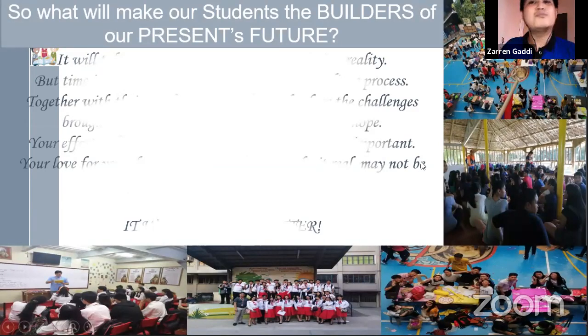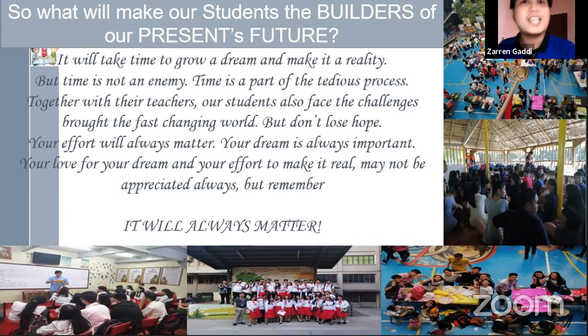It will take time to grow a dream and make it reality. Tandaan nyo yan. But time is not an enemy. Time is part of the tedious process. Together with their teachers, our students also face the challenges brought by this fast changing world. But don't lose hope. Your effort will always matter. Your dream is always important.